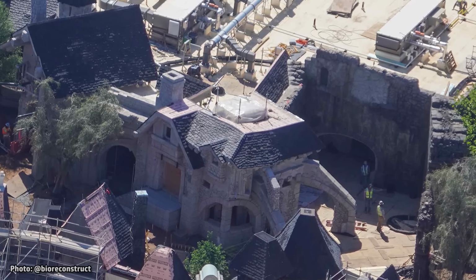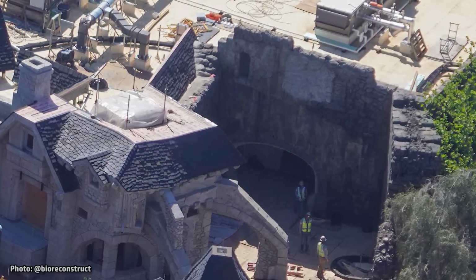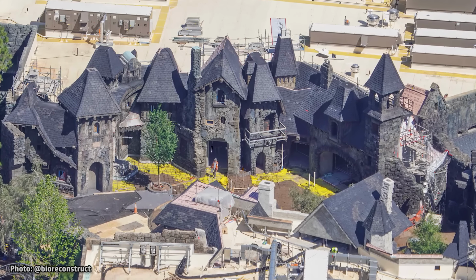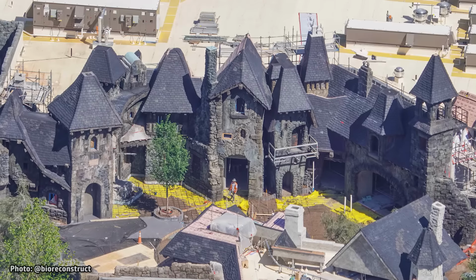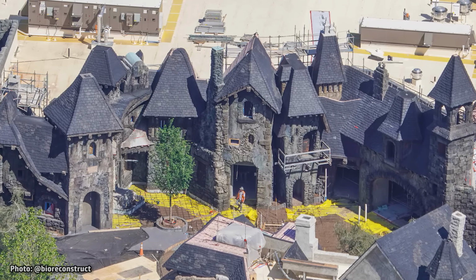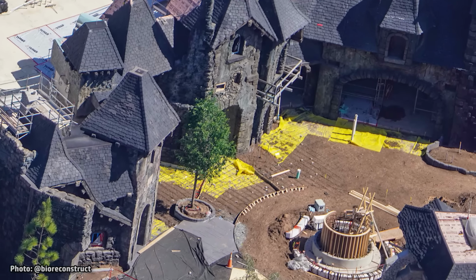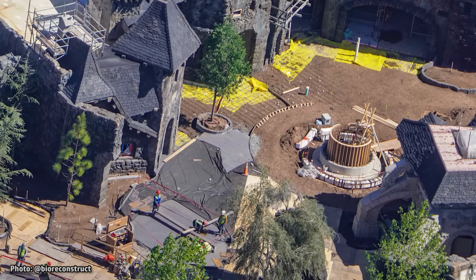Located on the right side of this structure are the land's main restrooms, which can be accessed through this arched entry. On the other side of the street, this large wall of village facades is in front of the land's main dining location, which is rumored to be named Das Steakhouse. According to permits, this dining location will be set up as an upscale quick service. Similar to restaurants like Leaky Cauldron at Universal Studios Florida, this is where you would wait in line to order at the counter, but then your food is brought to your table when it's ready.